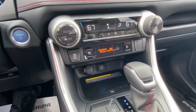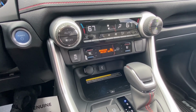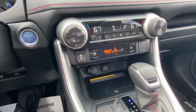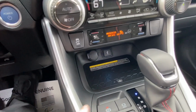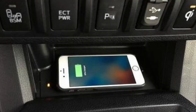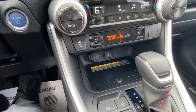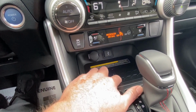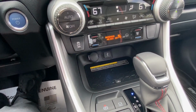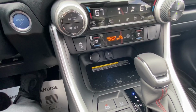They do this to the Limited, and now to this Prime, you have heated, ventilated seats, and this also is a dual power seat. Also, below here is a wireless charging pad for your phone. It's called Qi Wireless, spelled QI. You just need to put your adaptable phone onto that pad, push this button here, and then it will start charging your phone. If you have a non-compatible phone, there's cases on Amazon that will make it compatible.